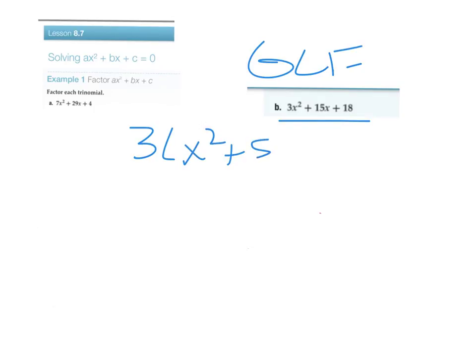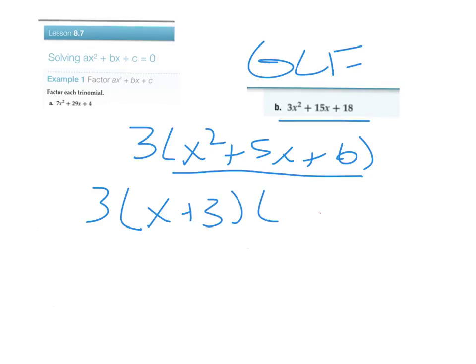Now to do this problem, we always want to check our greatest common factor first, which in this case happens to be 3. So if I take the 3 out, I get this. And then you have to check inside the parentheses to see if it can be factored. Well, it can be factored as x plus 3 and x plus 2. And I still have my greatest common factor, so all three of these are the factors for this particular problem.